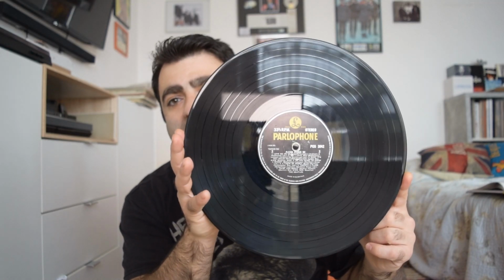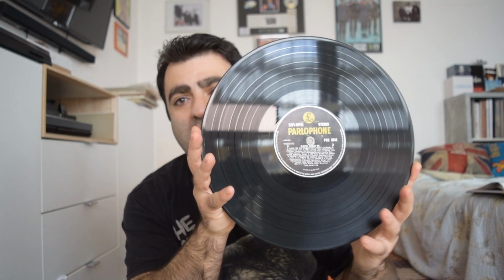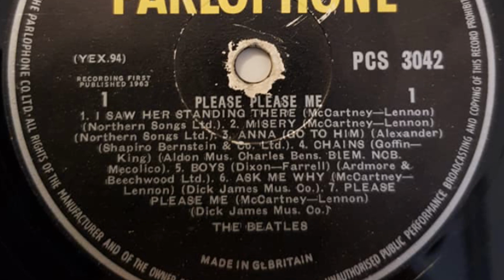Then we have the third one, which is the first on Parlophone, on yellow Parlophone as we know it, and there is an extra 33 and third. The fourth pressing is exactly as the third one, but the extra 33 and third is missing. And the fifth pressing is the most common one, where we have record first published 63. This is the standard 1963 fifth pressing on yellow black Parlophone label. This is the most common version of all. And as we can see here, we have record first published 63, made in Great Britain. Now here comes the differences.